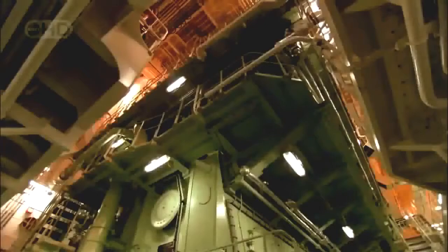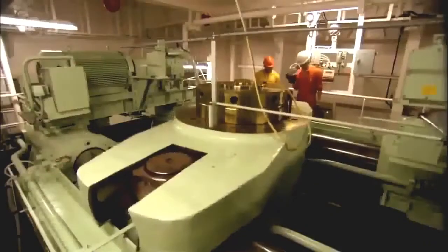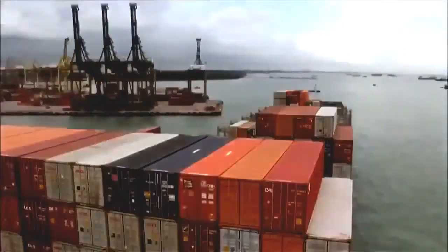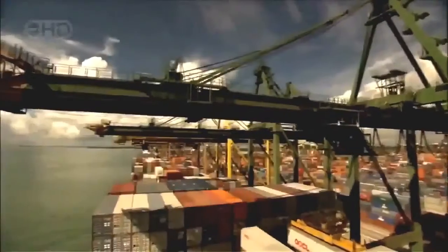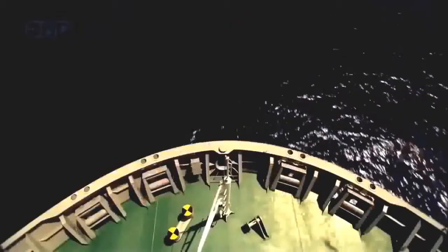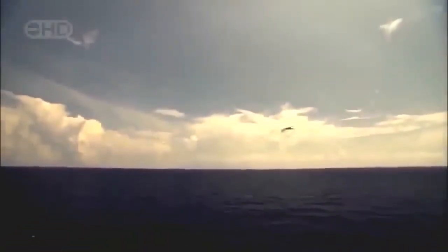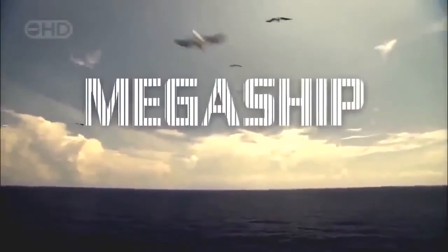Come experience life aboard a maritime megastructure. Witness the mechanics and machinations of life at sea, and visit the bustling ports that feed the ever-growing world of trade. Welcome aboard the OOCL Atlanta, a mega ship, a true giant of the ocean.